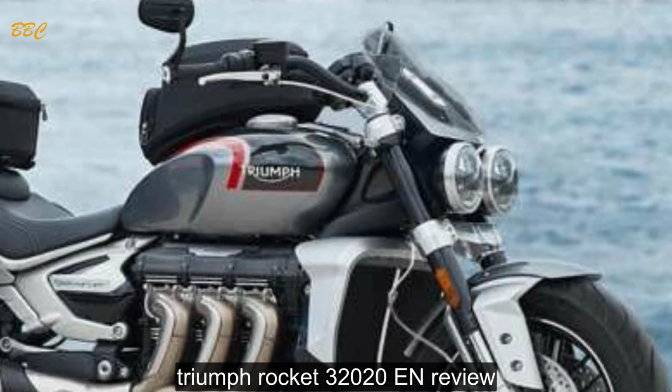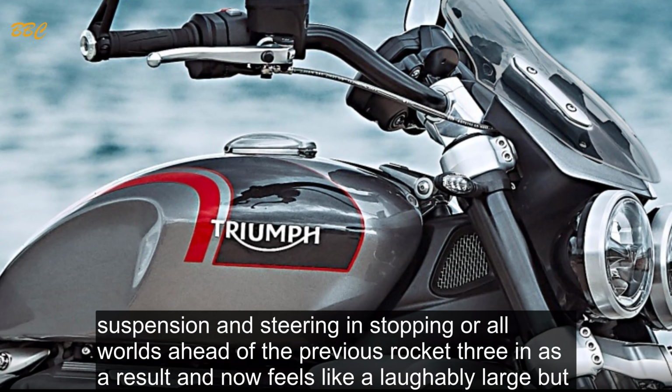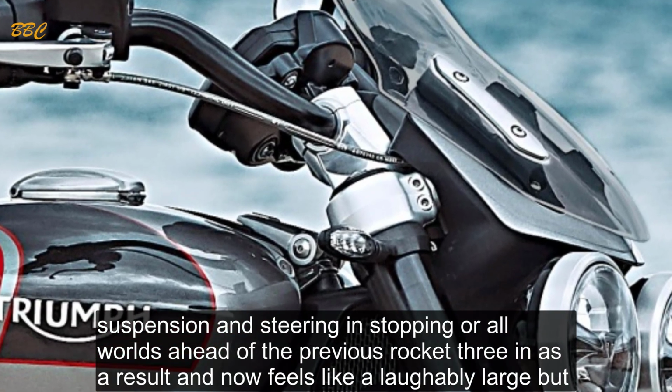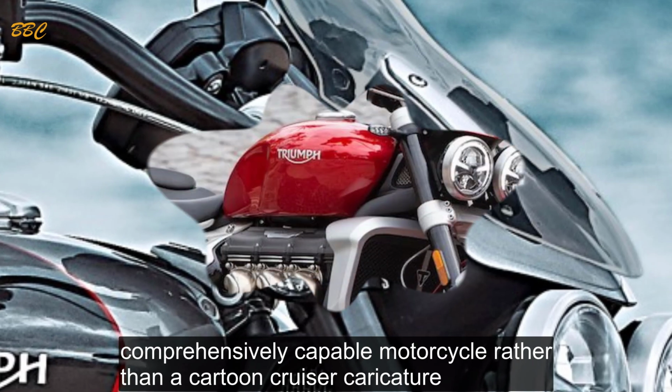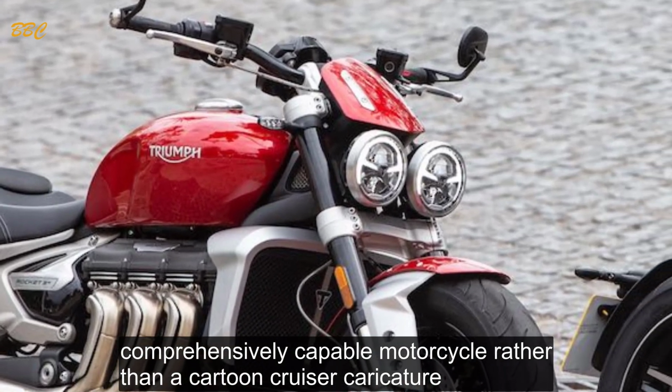Triumph Rocket 3, 2020 on review. Suspension, steering and stopping are all worlds ahead of the previous Rocket 3, and as a result it now feels like a laughably large but comprehensively capable motorcycle, rather than a cartoon cruiser caricature.